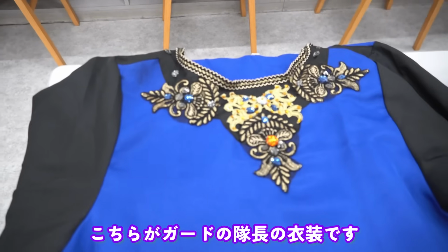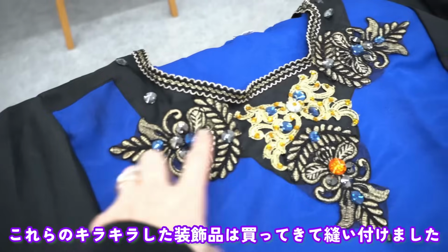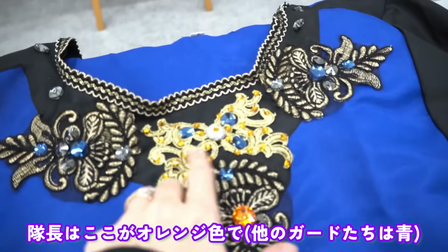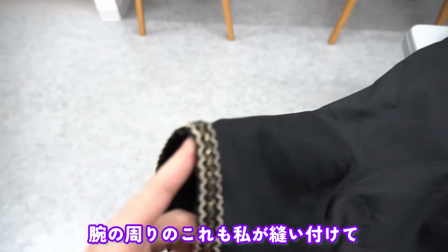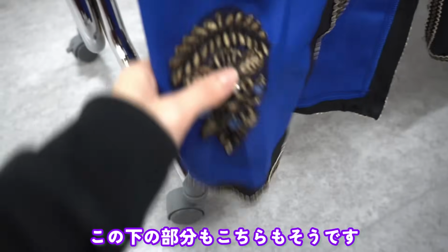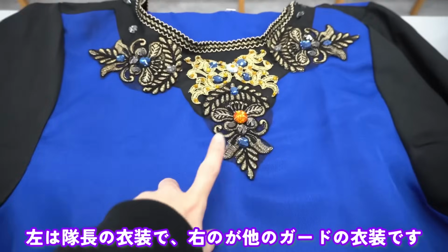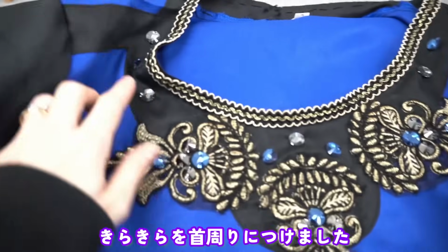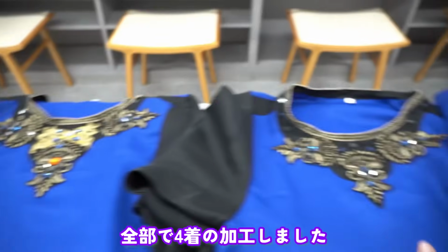This is the costume of the lead guard. I bought all of these separately and added all the sparkles. So the lead guard has orange kira kira. I also sewed these around the arm, and these ones here in the bottom and all around as well. It took me quite a long time. So this is the lead guard and this is the guard, just the guard. Has all the kira kira all around. So I had to do 4 of them.